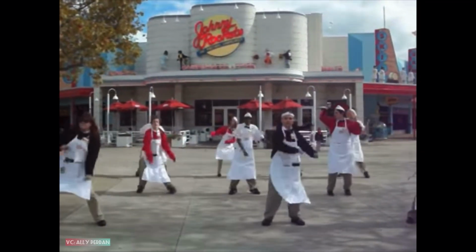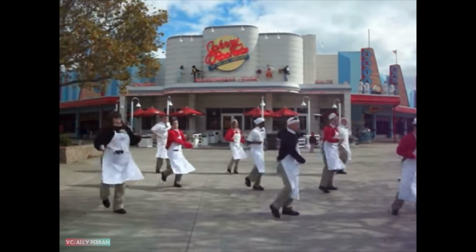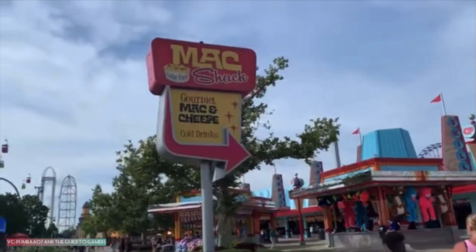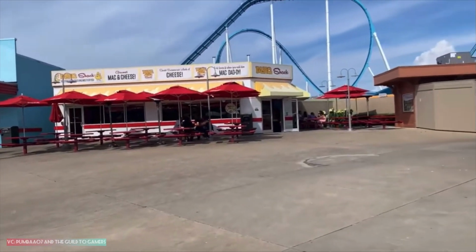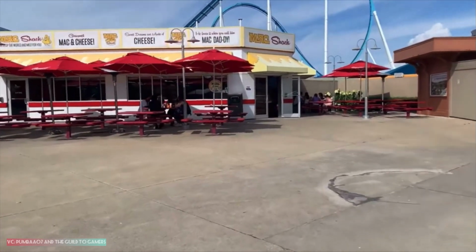I know they're trying to move past the chains inside the restaurant, so that's something you can expect to not see anymore. But moving back on to the Mac Shack, I loved their mac and cheese. It was so good, and I'm kind of bummed that it's going, but it's going, and we don't know if anything's going to be replacing it so far. That is something you can expect to no longer see.